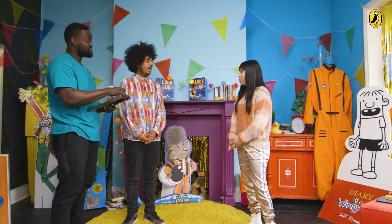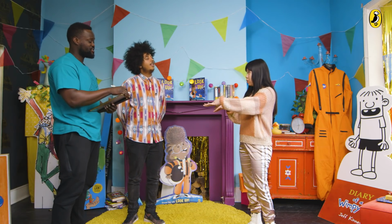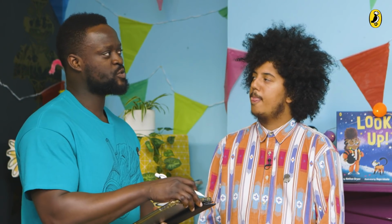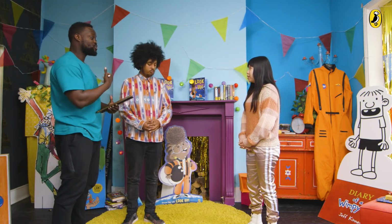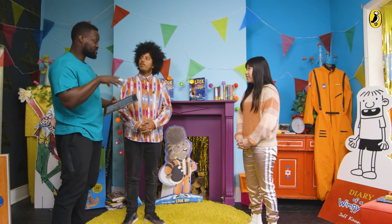Wow, that's really awesome. Wait, so you wrote it and you drew it? I drew it, yep. Amazing. And how do you guys work together? So this was a slightly different process to the norm. Nathan and I are very, very good friends, and we collaborated 100% on this book. Normally, authors and illustrators don't, but because we knew each other, we were able to really get stuck in when it came to working on the book together.